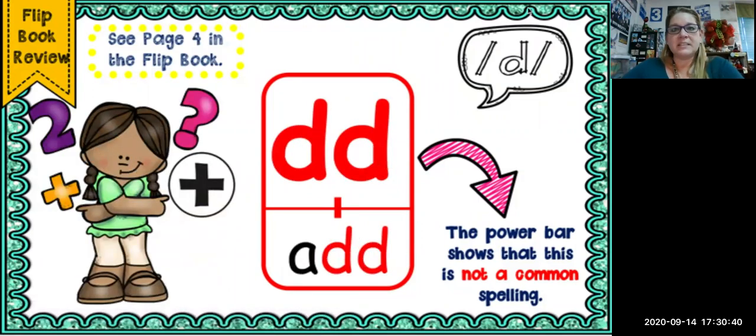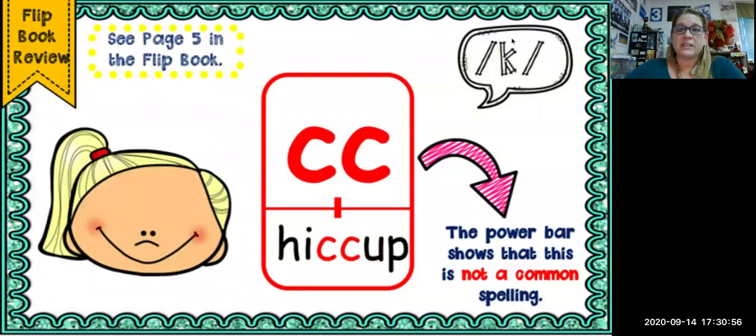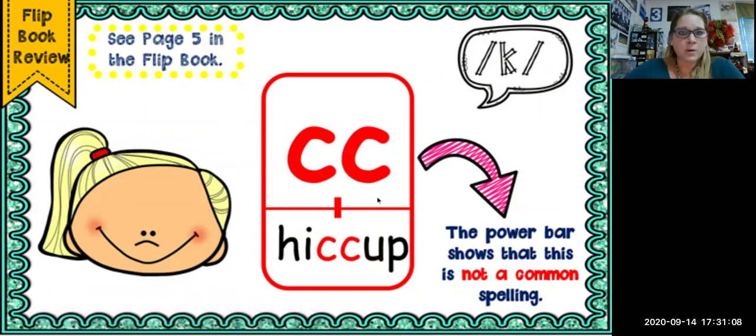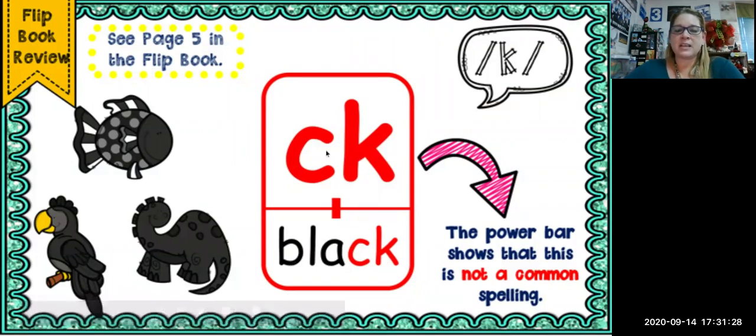We can do the D sound with two D's, like in the word add. And again, this power bar is very small, which means that it is not a common way to spell the D sound. We have the K sound that we make with two C's together, like in the word hiccup. And again, that power bar is so small, it is not a very common way to make the K sound. Another way to make the K sound is with a C and a K together, like in the word black. The C and the K together say K. And that power bar is also very small. That tells me that it is not a very common way to spell the K sound.